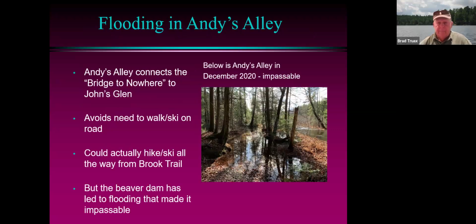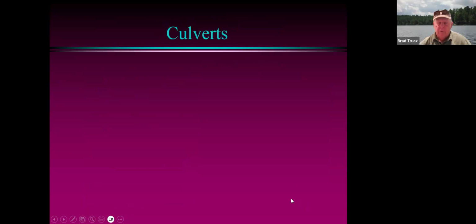Here's an example of flooding. This is in Andes Alley. Andes Alley is an area that connects the so-called bridge to nowhere to Johns Glen. We used to use this for walking and skiing between Brookside Pond, Brook Pond, and Johns Glen. It would avoid us going on the road. And at one time, you could actually ski and hike there. But now, after the beavers built their dam, it caused flooding in Andes Alley back in 2020. So it made it impassable.